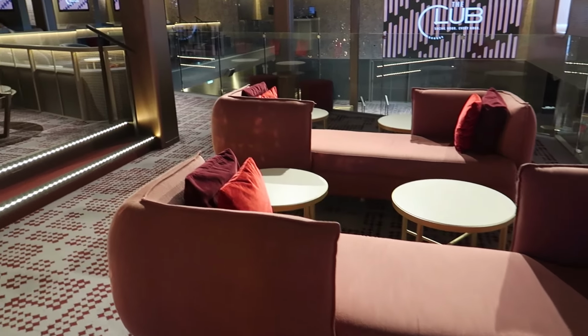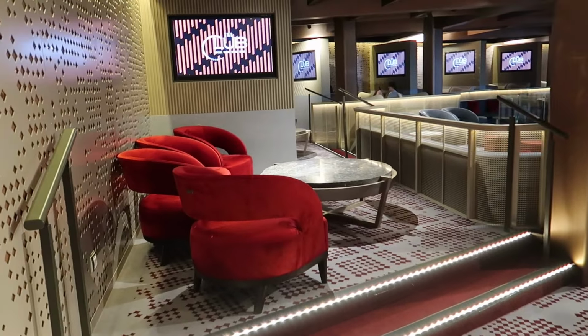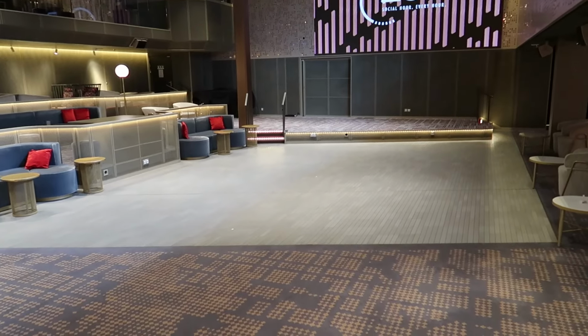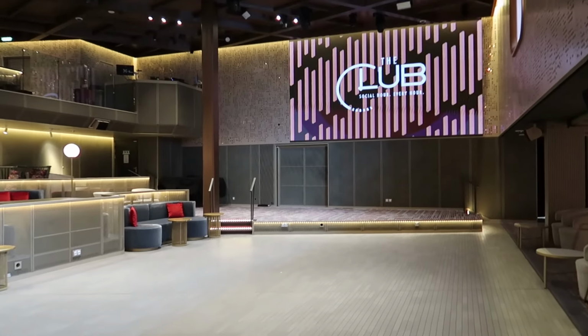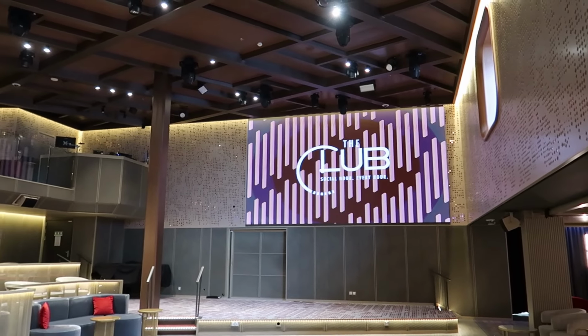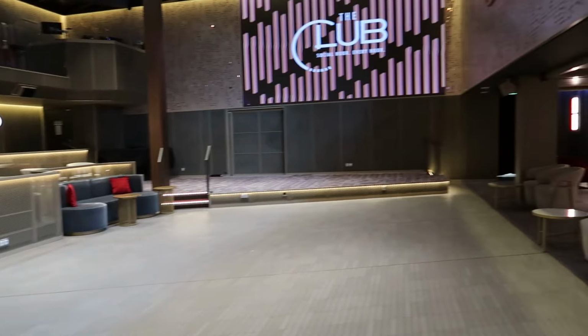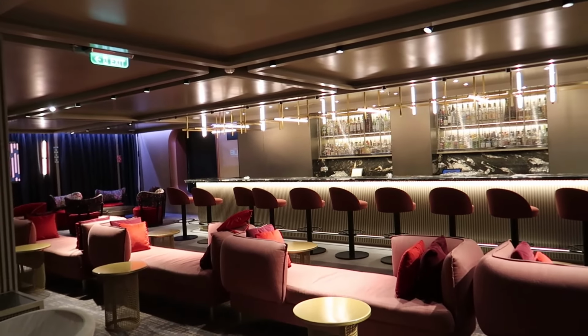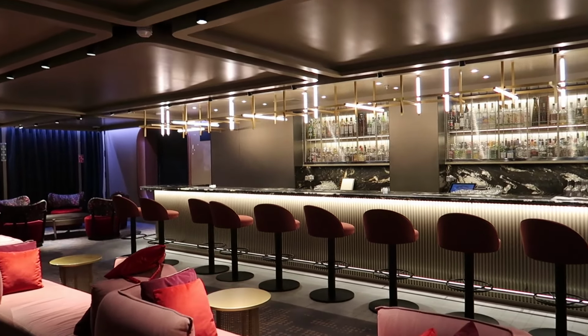There's really nice sofas and things you can chill out at. And they do have a full service bar in here as well. So actually I'm going to head down here. Here's the dance floor in front of me. They've got a big screen on the wall there to probably put on some nice music videos while you're hanging out at the club. And then over this way is where you'll see the full service bar too.